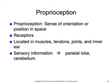Proprioception is the sense of position in space. These are also mechanoreceptors, and they're found in muscles, tendons, joints, and in the inner ear. They send information to both the parietal lobe of the brain and to the cerebellum. The cerebellum needs that information in order to make sure that our intended movements match our actual movements. If they don't sync up, then the cerebellum will fix that command information and adjust the way that we move.